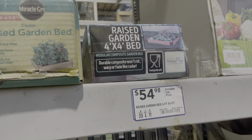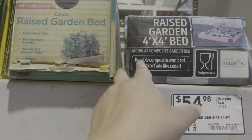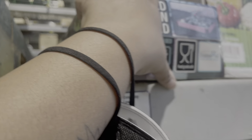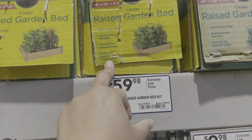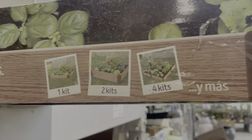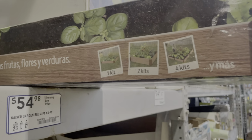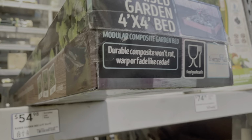I think I want to go with the composite. I don't know how high this one is. It doesn't say, but this one is 5.5 inches high. I like that you can stack more kits on top of this. So if I wanted to come back and get more later, I could. So I'm gonna go ahead and load this up in the cart.